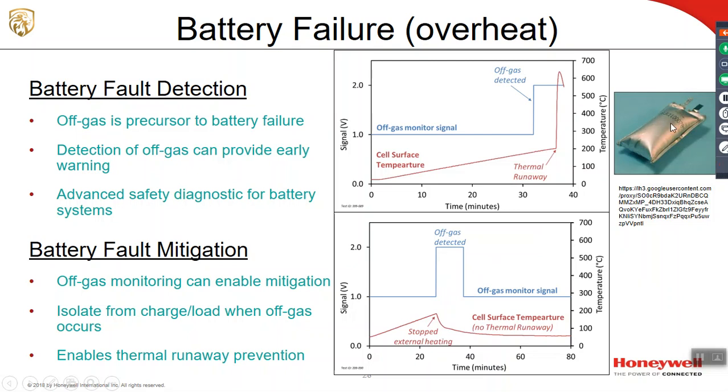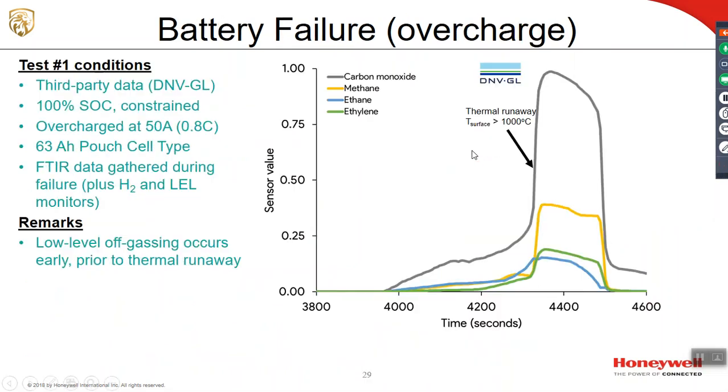Now, we are advising the industry that they can perhaps build a weaker spot on the pouch type battery, so that when you start accumulating or generating the off-gas inside the battery, the weaker spot will break, and you can get a much higher warning than 6 minutes in these examples. But with the pouch type, we've registered anywhere between 2 minutes to 6 minutes in warning, and in all of these incidences we were able to stop thermal runaway from occurring.